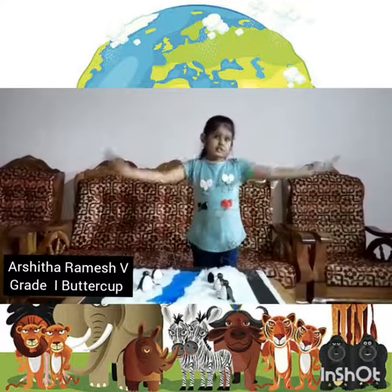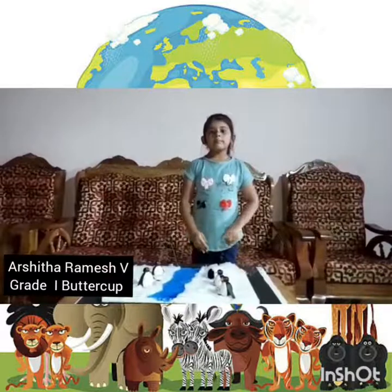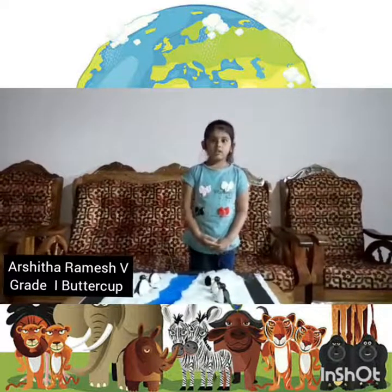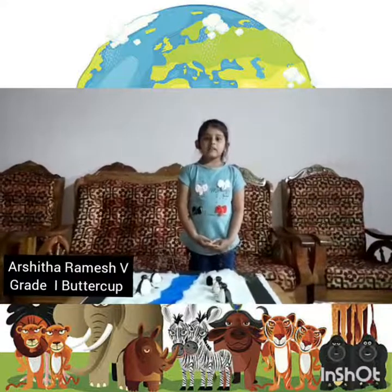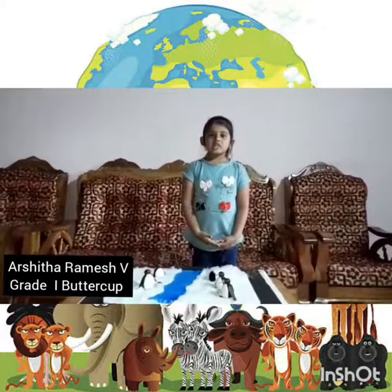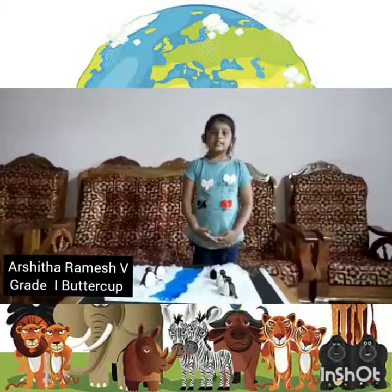Penguins have lots of fat under the skin called blubber, which keeps them warm. Their feathers are waterproof. Thus, penguins are adapted to survive in cold climate.